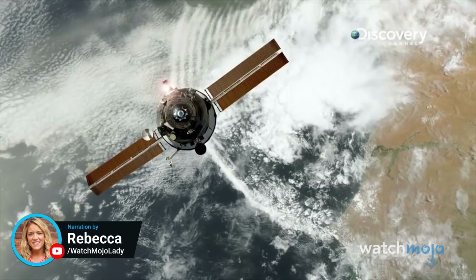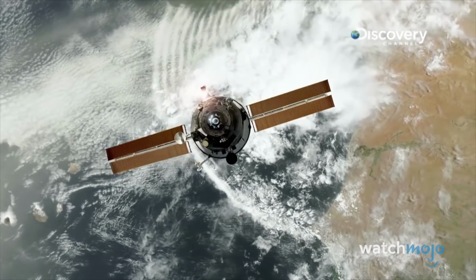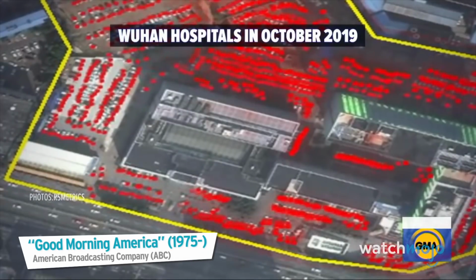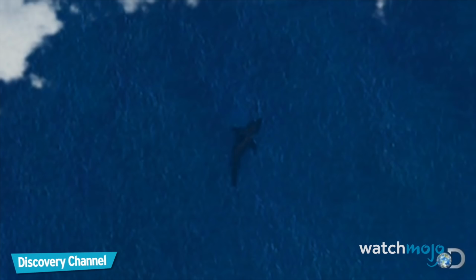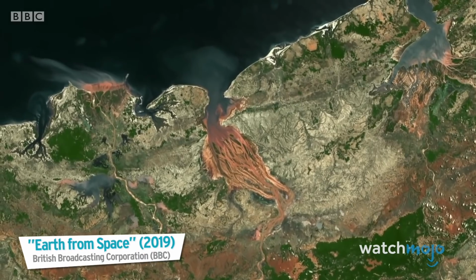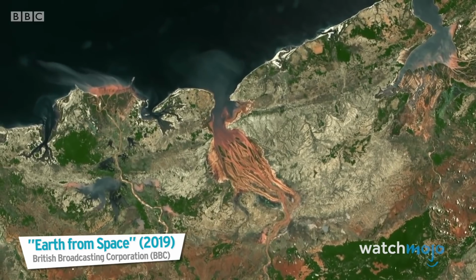Welcome to Watch Mojo, and today we're counting down our picks for the top 10 creepiest satellite discoveries. They represent cars inside packed hospital parking lots 3 months before the Chinese government announced the spread of COVID-19. It's a little fuzzy, but I'd say that's a shark. It looks like Madagascar is bleeding.